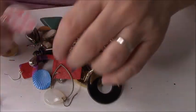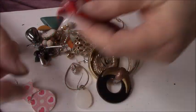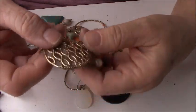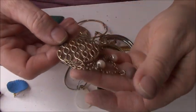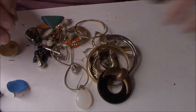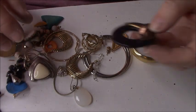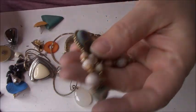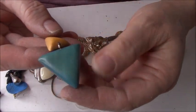And some of them have some fun elements I can reuse, like this one here. That's got a lot of fun stuff. This would be fun. This I can absolutely use in steampunk. I love this kind of, not really filigree, but sort of. The rest of them, yeah, I might be able to use this. It's kind of cool. The rest of them, maybe some of these elements.